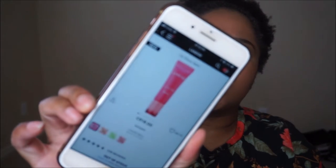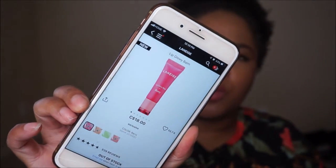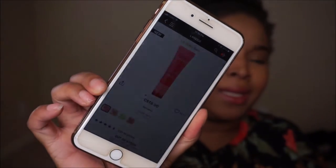I do want to get one of the new Laneige Lip Glowy Balms because their lip masks are amazing. Currently, only one flavor is in stock online, which is tragic. So you better re-up before the sale comes through. Which is this one right here. My girlfriend got it and she says it's amazing. Need it hands down.